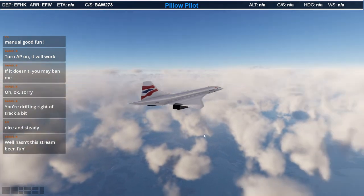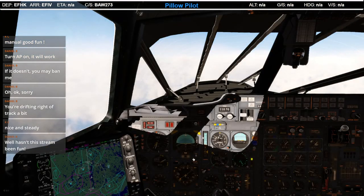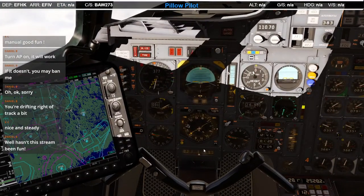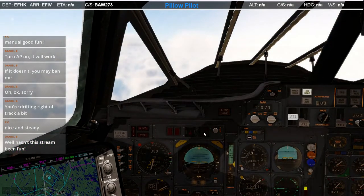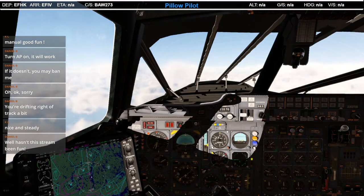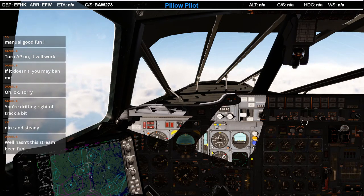Nice and steady. Yeah, you're right. Right, we're just taking it along. Right. Oh, we're drifting back down through 260. Okay. I was looking at some charts there. Whoop. Big pitch up there, right, pitch up slightly. Gentle climb. There we go.